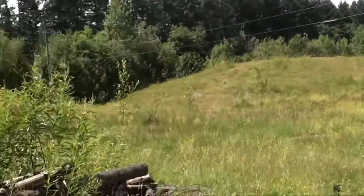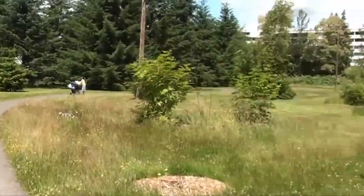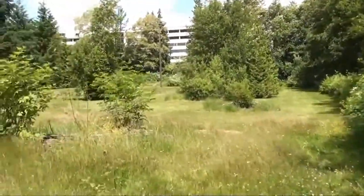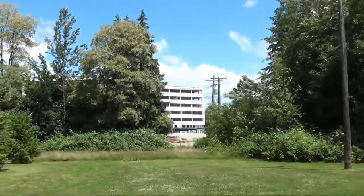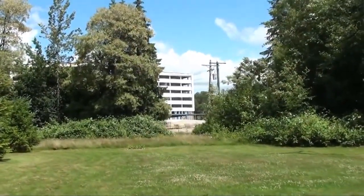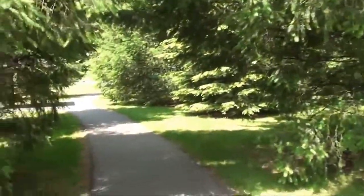So here we are coming out of the trail, and we're coming out into the open. It's an area that's pretty boring, but it's out of the trees. So nice walkway. So you can see the Surrey Nature Center. There's a big building in construction there. It's not open yet, but we're walking through the park next to it, which is open.